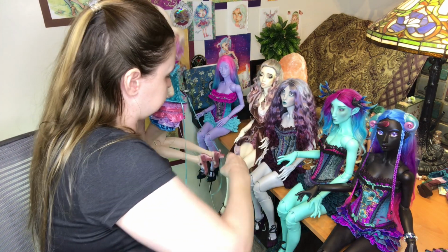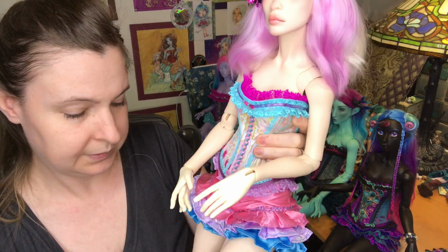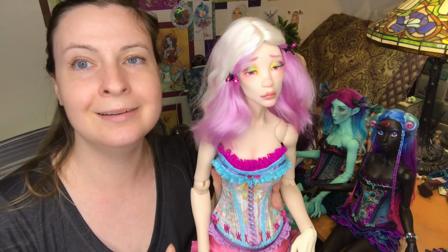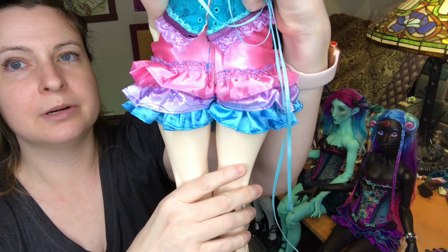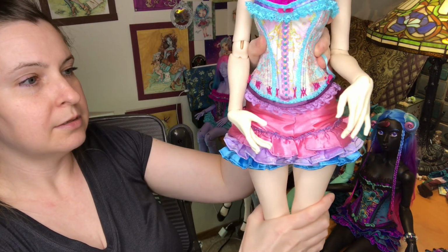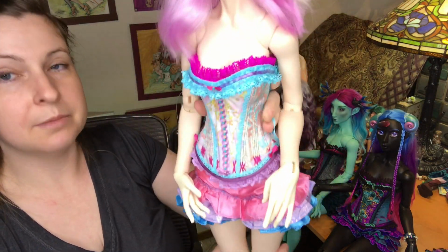Here is my Pieta version 1. And she's from 2014, I think. This corset isn't actually laced up all the way. We'll hold it on. I made her a pair of modified ruffle shorts, and I can't remember if I showed them in the last video or not. They have a hidden zipper in the back.